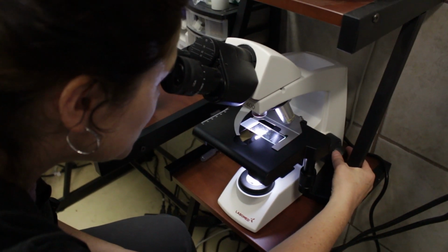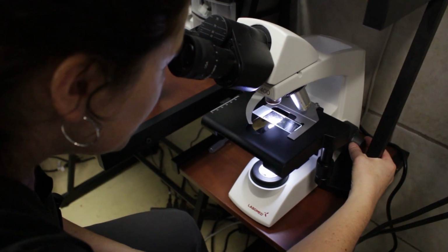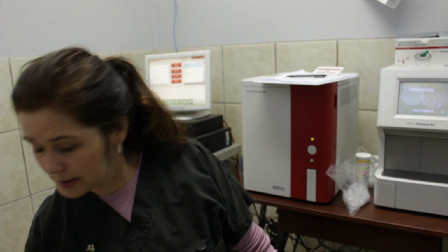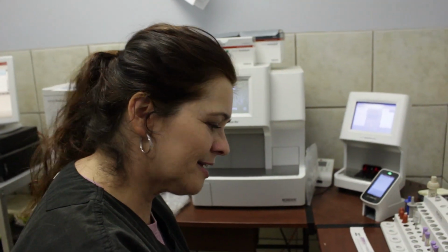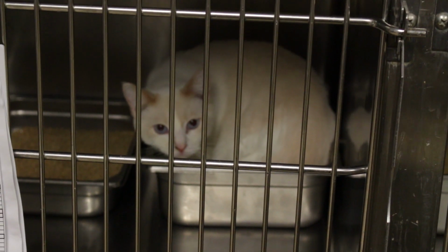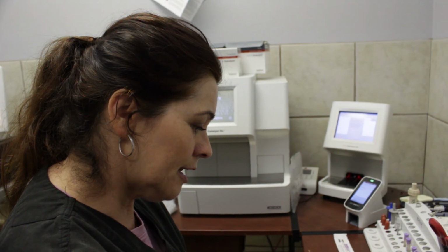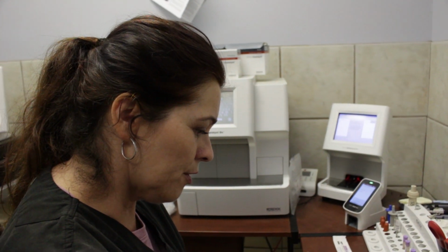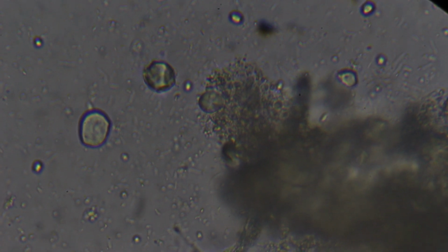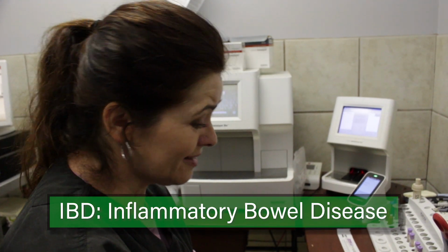This kitty's been with us for at least a month. The stool gets a little better and then it gets really runny again. So we can't adopt a cat out like that. He's an exceptionally nice kitty. Also very, very beautiful. And I know somebody is going to love this kitty a lot, so we want to get him healthy if we can. Of course, being here in the shelter setting is very stressful, so it could just be IBD. I suspect that it is.